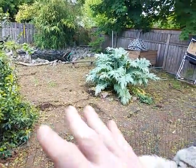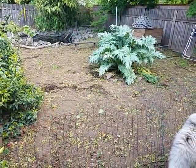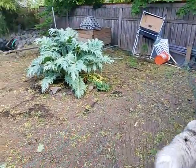Can't wait to plant the garden. This whole area will be an awesome garden, and I'll definitely update. Take care, my friends.